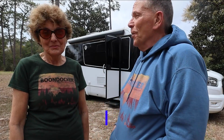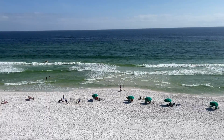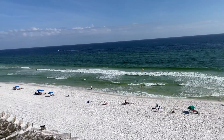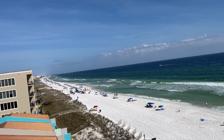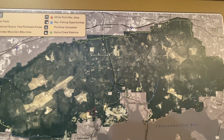Now, where are we? Well, we are not far from Fort Walton Beach, Florida. Actually, we're just a couple miles outside the town of Niceville, Florida, and that is right near the Emerald Coast of Florida's Panhandle. It's a very high-demand tourist area, and all of the RV parks are booked up for up to a year in advance. But we found a place to boondock on the Eglin Air Force Reserve.